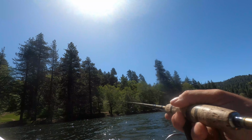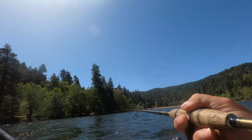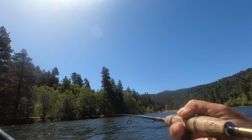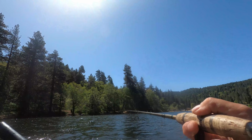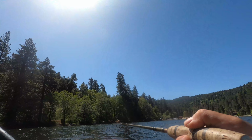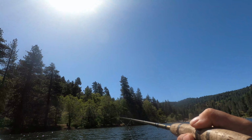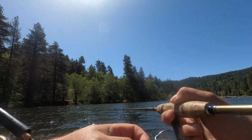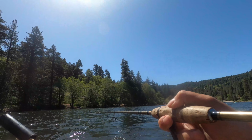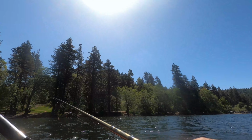There's no solid bite anywhere. And the tubes are not doing well everywhere else. I haven't seen one tube get a fish, and I've been eyeballing as many as I can just to see if there's anything going on anywhere else, and it's been pretty dead. So I feel good about what we're doing out here right now.